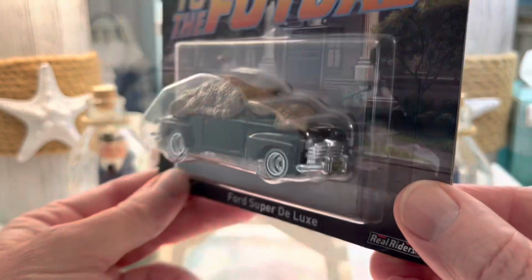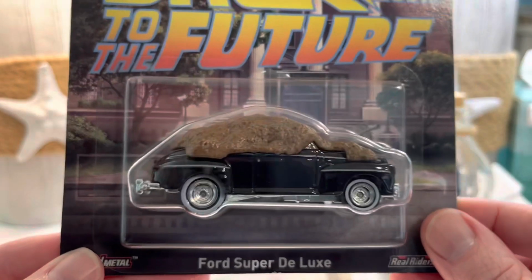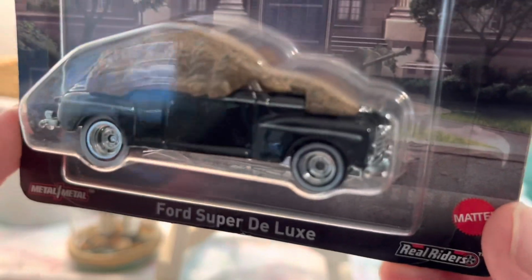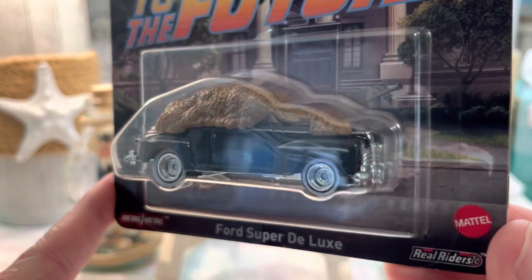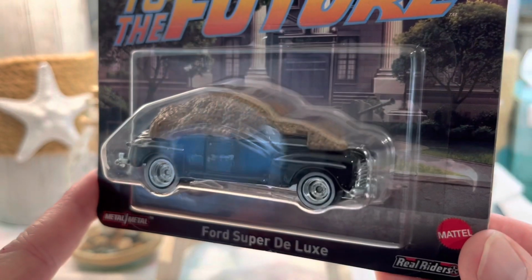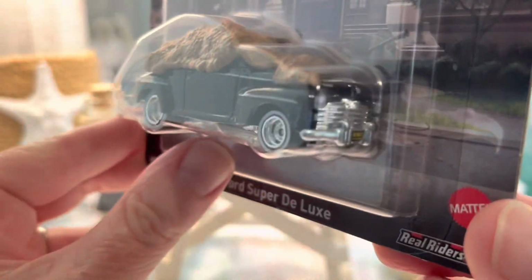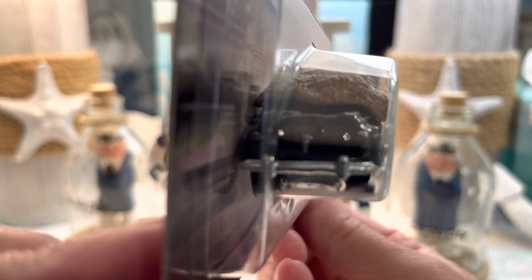Finally found it. And I found this in a ShopRite, believe it or not. Doing a little grocery shopping today and stumbled across it. I was very shocked that they had some premiums in this ShopRite, but it's got the real riders and metal body, metal base. Everybody's seen it before, but very happy to add this to my collection. I wish they had more, but they only had the one.